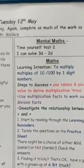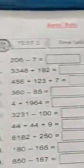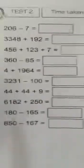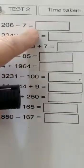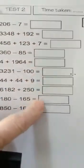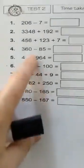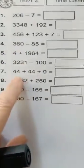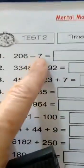We've got to start off with some mental maths. We've got the time yourself test 2. See how quickly, if you've got a stopwatch or someone can time you, see how quickly you can go through these questions, 10 of them. Most of them are adding or subtractions. So try and use your mental work, so don't put them into columns, but just look carefully at the numbers.